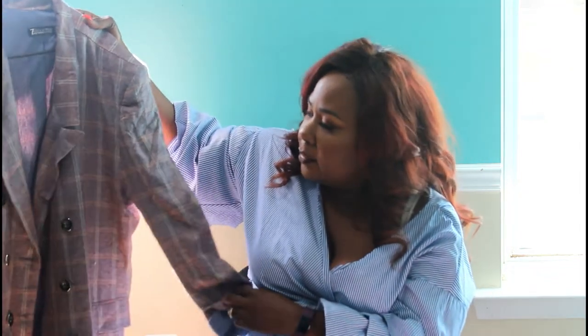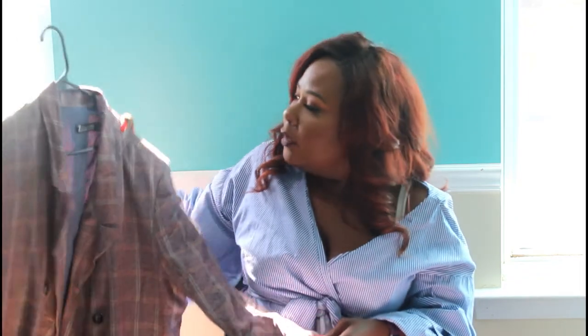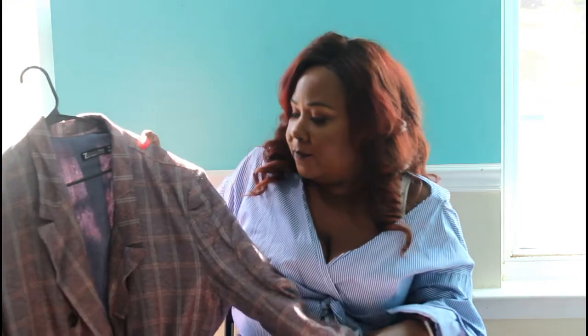But it's just a blazer. It's a boyfriend blazer. It's really cute. It's supposed to fit loose. It is wrinkled. I ordered it and it came very wrinkled, so I'm going to have to put this in the cleaner and get them to press it out for me. This is a size 2X. The price was $99.95. I know I got this half off.